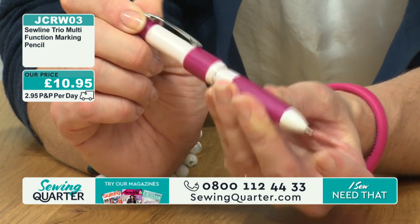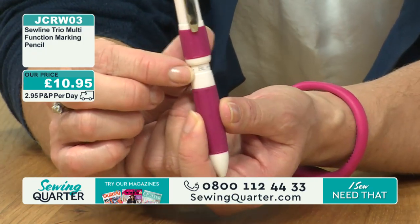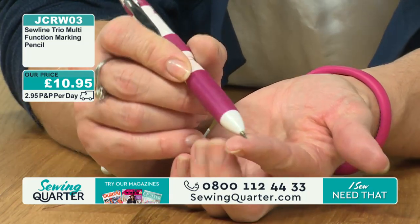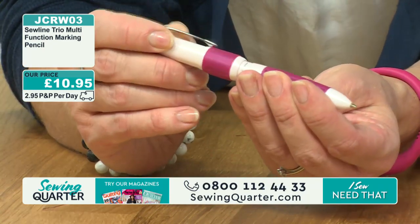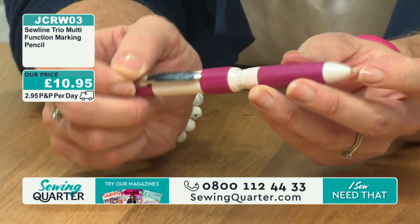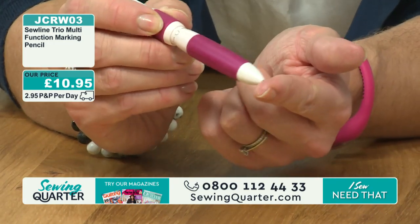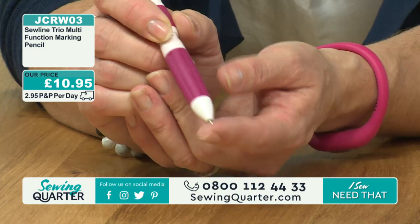Now, when I've had enough of that, push that in, spin this around. BL is what it says there. Can you see BL? I'm going to guess that means blue. So I press and look. Oh, no, that's black. There you go, black. So you've got a black lead, you've got a white lead. And then round here, what's that? It has a zero on it. What that does is mean that if you are using your carbon paper, then you can just use that and that will push through. So it's sort of nothing, if you will, but it just means that you can use your carbon paper, or on some fabrics you can just scratch the mark on and that's what you'd use that for.